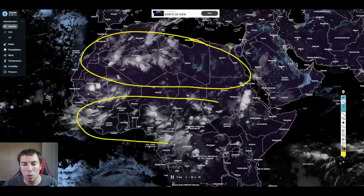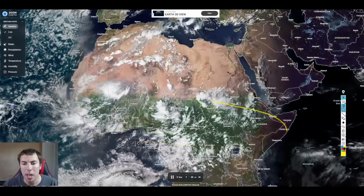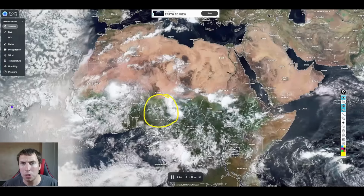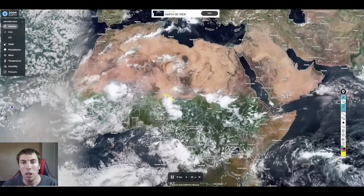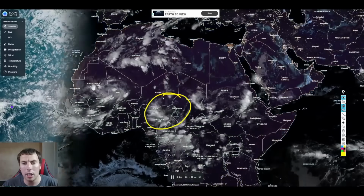We have a lot of rain that has fallen over here, so you can see and distinguish between the green areas of Africa and the drier areas. But it's this tropical wave right here that is showing some signs of potential tropical development once it moves over the main development region of the Atlantic. Of course, it's not going to develop now because this is over land, and land is not a favorite thing for tropical cyclones.